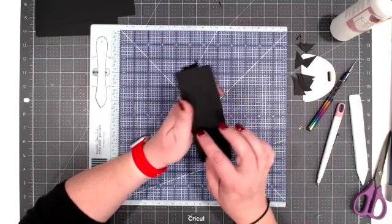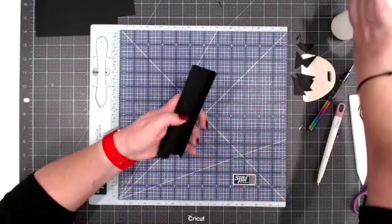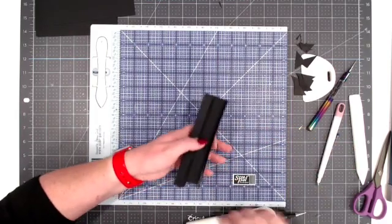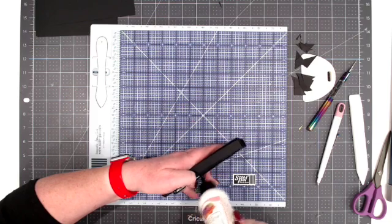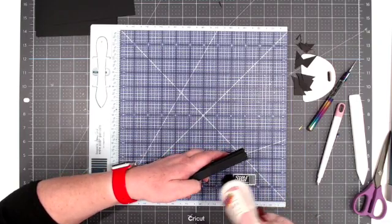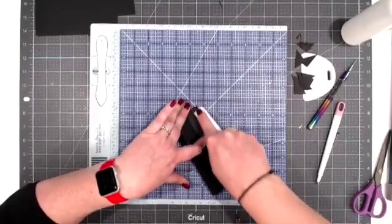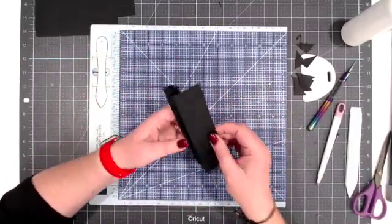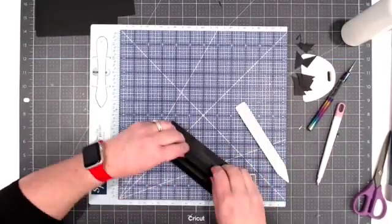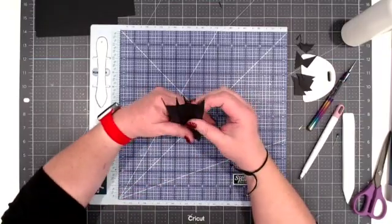So there's 3. We're going to skip one. And we should be on our last one here. So give it just a minute to kind of set. Other one folded back, and then we'll fold this one, and there you go. There is your hinge.